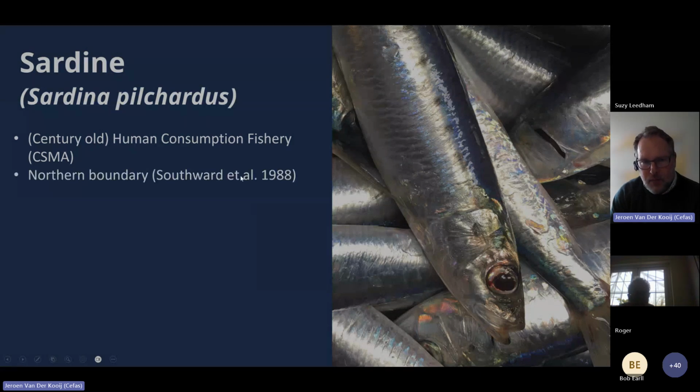What's perhaps interesting is a paper that was produced by Southwood and colleagues in 1988. They looked at anecdotal information on sardine in the area, landings and things like that, and they found that there are warmer periods when sardine are more prevalent in the catch, and during colder periods, sardine disappears and herring takes over. So we know that historically, certainly the Cornish Peninsula and Devon have been at the northern boundary of the species.